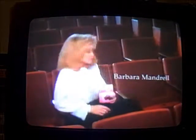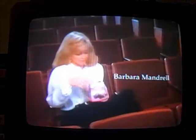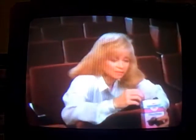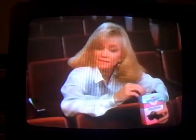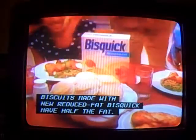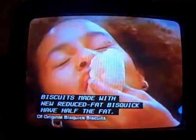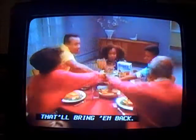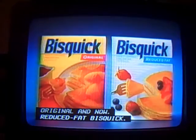I love performing, though it's a lot more fun with an audience. I love sweet things, too, like Sunsweet Prunes. They're so tasty and fat-free. It's love, all right. It's Sunsweet. Biscuits made with new reduced-fat Bisquick have half the fat, but it's the taste that'll bring them back. Original and now reduced-fat Bisquick. Taste how good it can be.